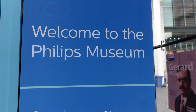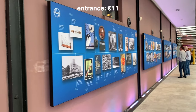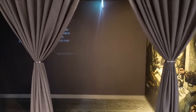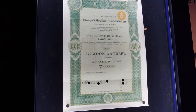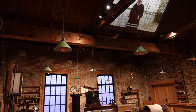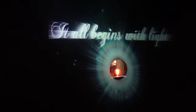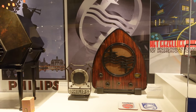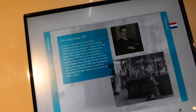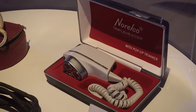The museum is located in the city center of Eindhoven and the entrance costs 11 euros. Here you get to learn more about the company and its history. The museum building itself is also where the first factory was. Philips was founded in 1891 and it first started as a company selling light bulbs. Since then, Philips has grown into a hugely successful company with several important inventions, such as the electric razor and cassette player, for example.